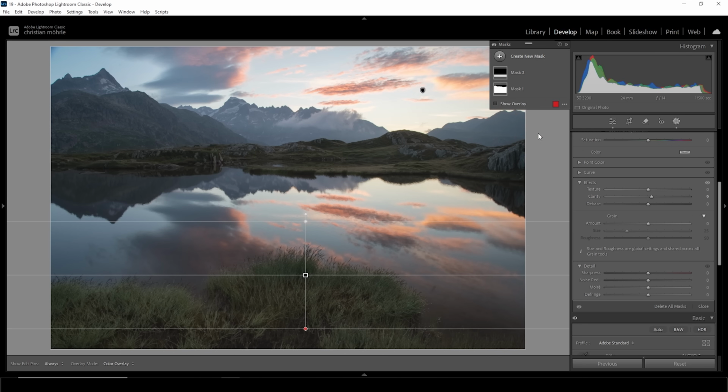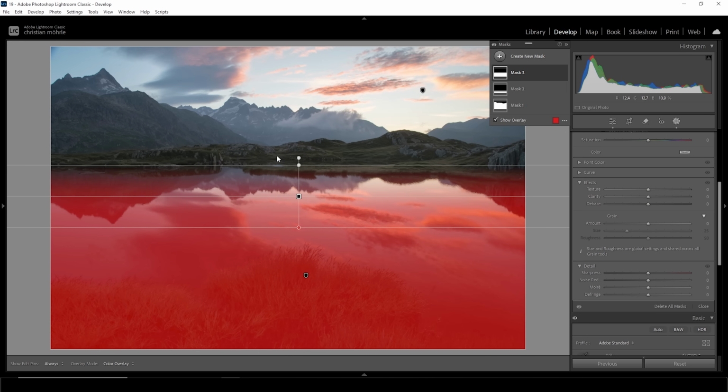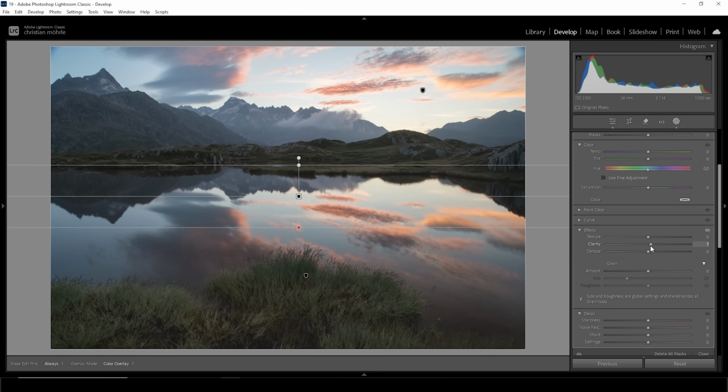But I want to use another linear gradient covering the foreground up to that hill in the middle above the water. And what I want to do in here is to add some more overall clarity. This will help make the reflection look a little more interesting, and that's about it for this mask.